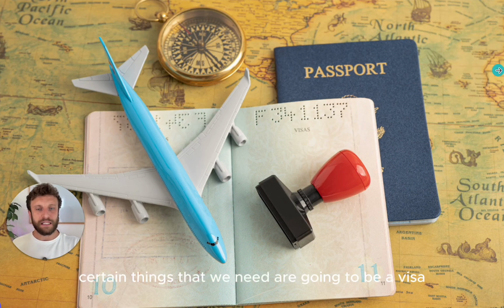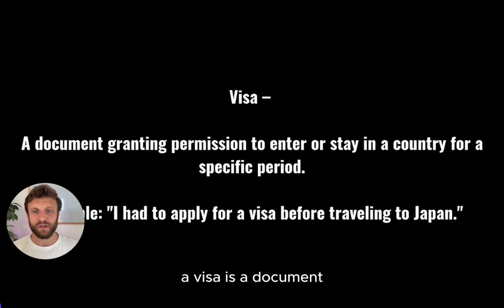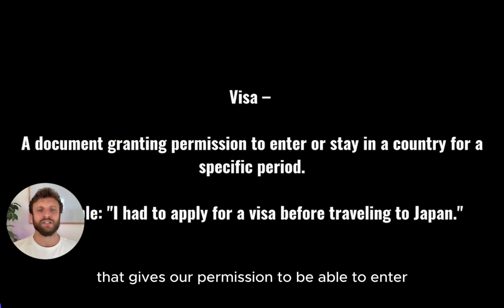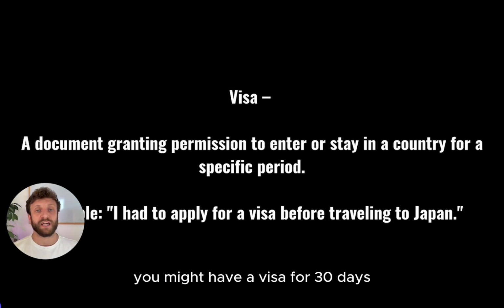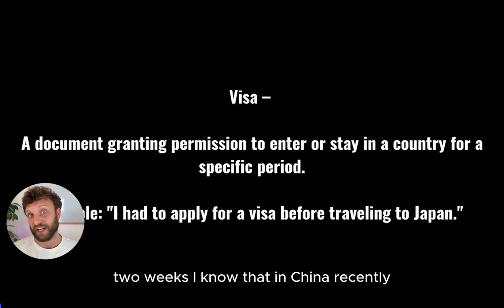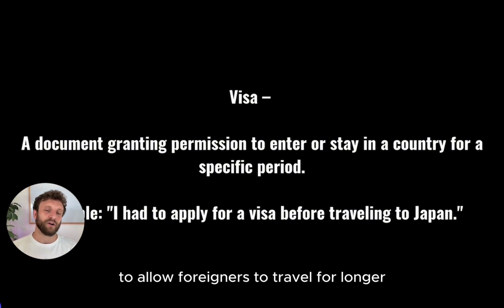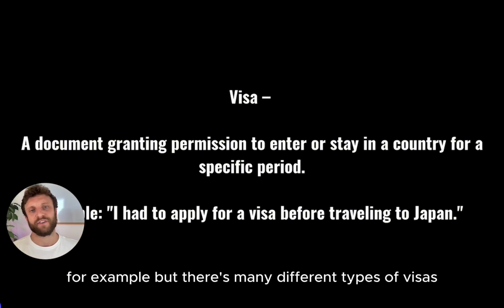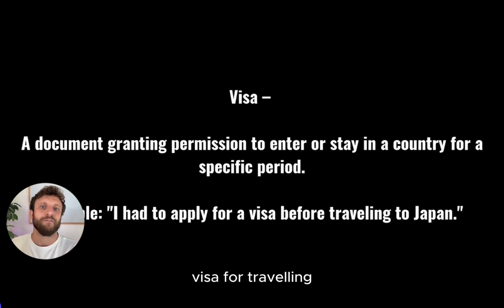Certain things that we need are going to be a visa. A visa is a document that gives our permission to be able to enter or stay in a country for a specific period of time. You might have a visa for 30 days, 2 weeks. I know that in China recently they changed their visa policy to allow foreigners to travel for longer, for example. But there's many different types of visas, and you have to make sure that you have the appropriate visa for traveling.